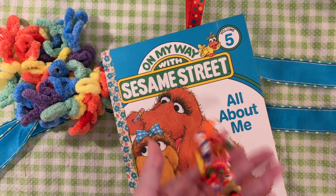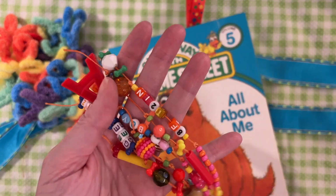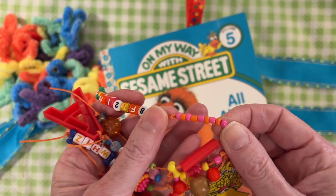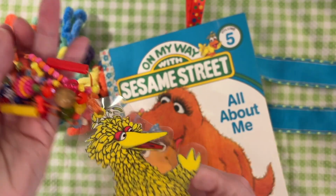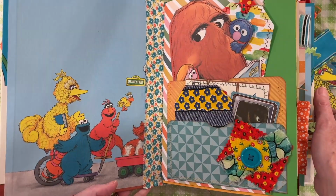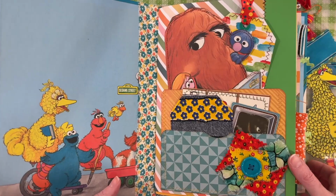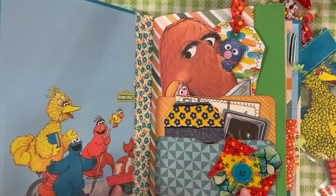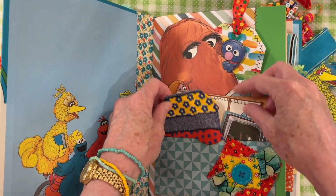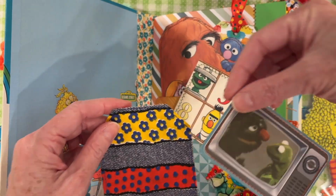This one turned out really cute with lots of pink and orange. Oh, and I tried to recreate his legs by doing the color beads like that. This one had a beautiful interior, so I left it as it was. Here's a button cluster on this pocket. Little journaling card, vintage fabric tag, and the little TV.